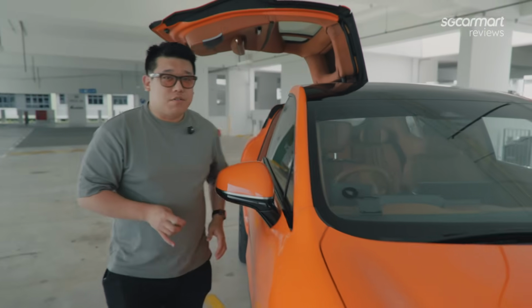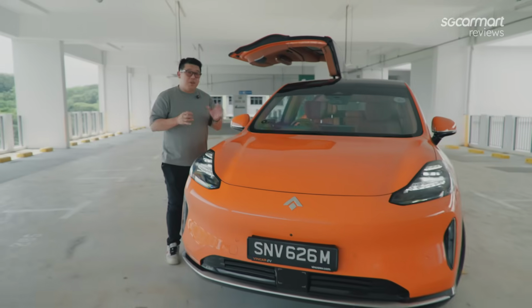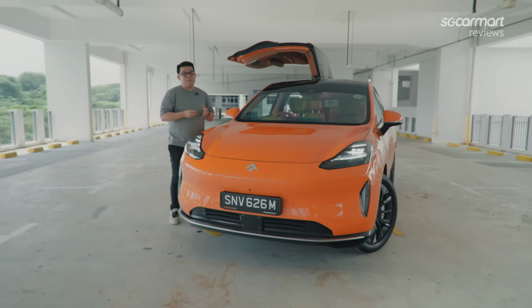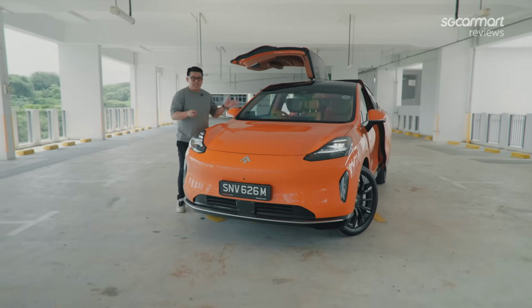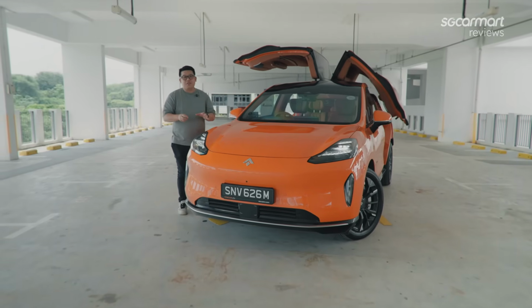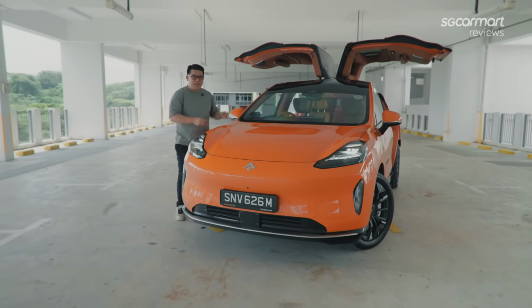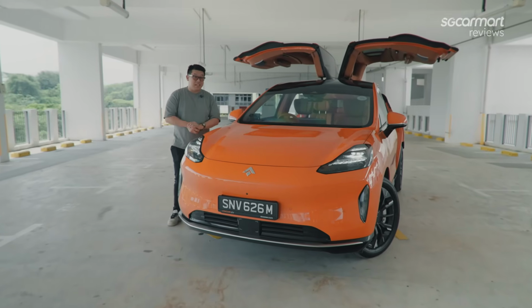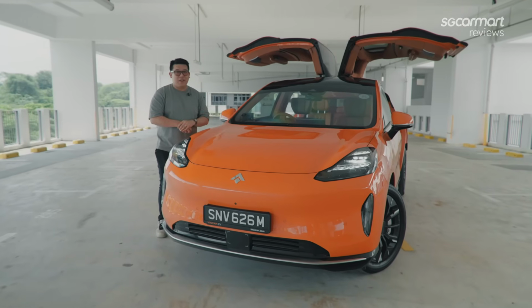Automatic doors are undoubtedly a mark of luxury. We see them in cars like Rolls-Royces as well as the BMW 7 Series today, but those cost an arm and a leg. This car today we're seeing is the Aion Hyptec HT in luxury trim, and it comes with gullwing doors for the rear and automatic doors for the front. Is this the model to hype things up for this segment? Let's find out.